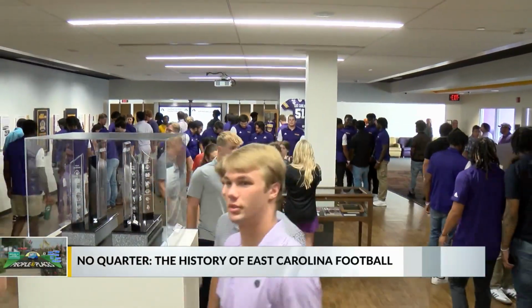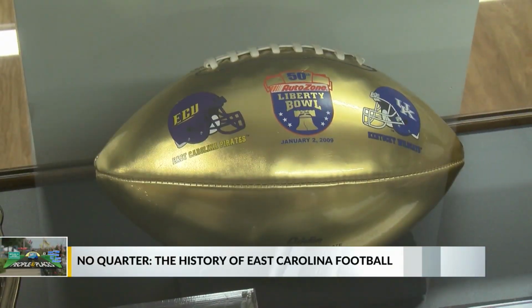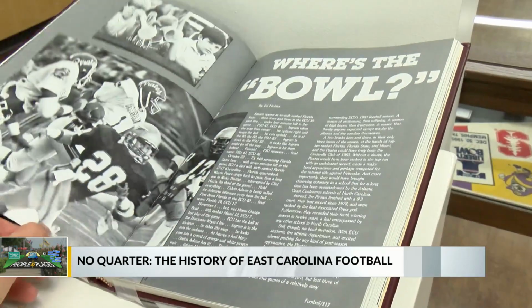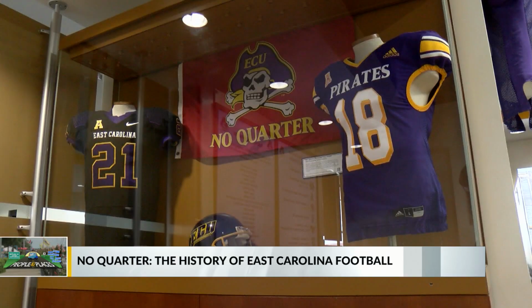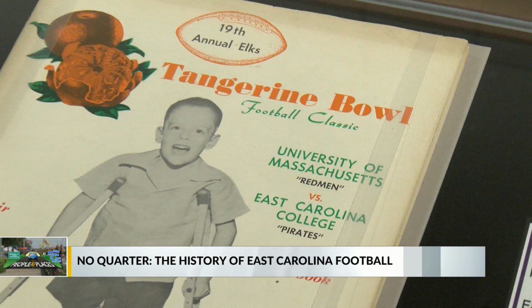You'll find much more than books these days inside East Carolina's Joyner Library. A perfect merger between academics and athletics. On the second and third floors, there's nearly 300 items highlighting the first 91 years of East Carolina football. I want them to see that our program has just as rich and successful a history as some of the larger programs that people think of, both in this state and this region.